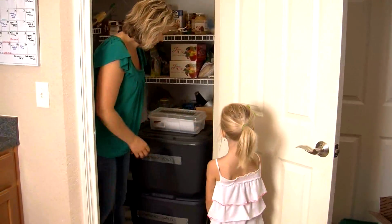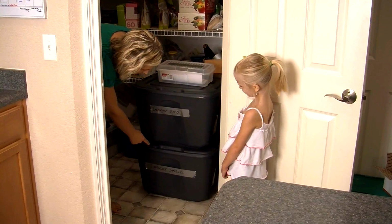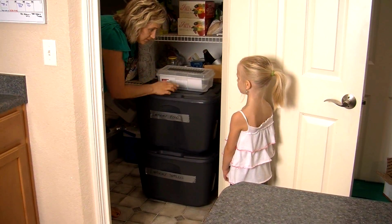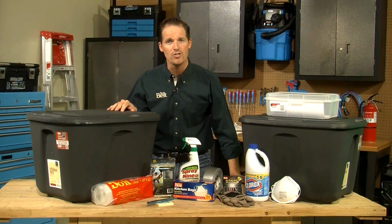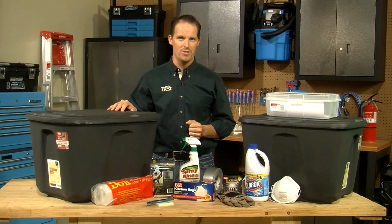Here are some other considerations for emergency kits. Be sure every member of your household knows where your emergency supplies are stored. And make sure everyone knows never to take items out of the kit for everyday use. Go through your kit every 6 months to review the contents and replace any expired or outdated items.